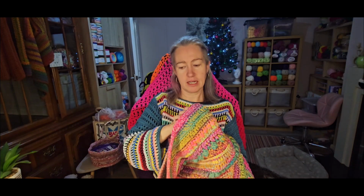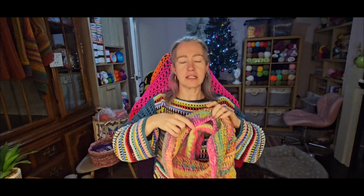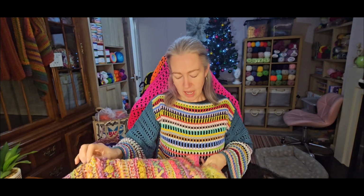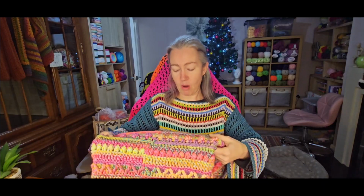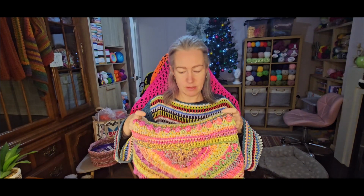It goes on and the cowl sort of sits around your neck like this. It's gorgeous. They're beautiful and they are just really, really popular. So we are going to see how many of these I can make this week.